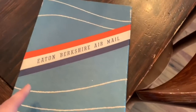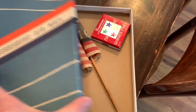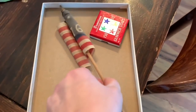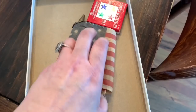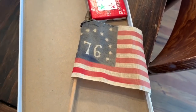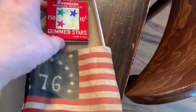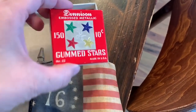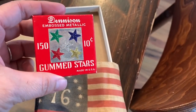And I know we're full on Christmas here, but I am always planning ahead for those patriotic holidays in the summer, which I love. And someone sent me this cool old box. And inside was this amazing vintage flag, which I will definitely use in my decor. And then also, you know, I love vintage desk supplies, office supplies. And so here's a pack of stars. So all of these will definitely be in my vignettes for the patriotic holidays next summer.